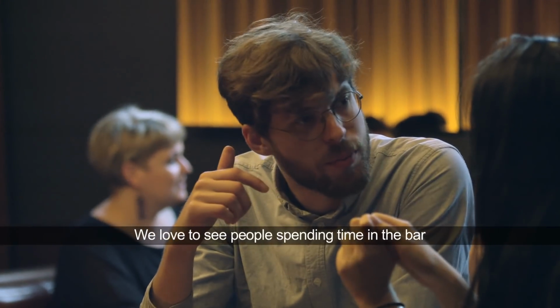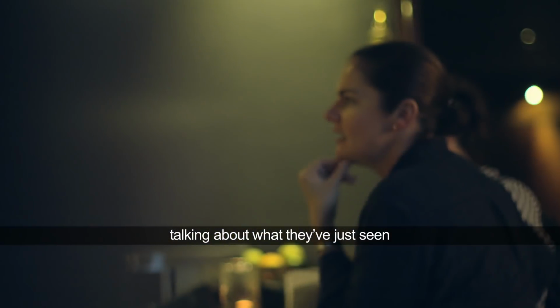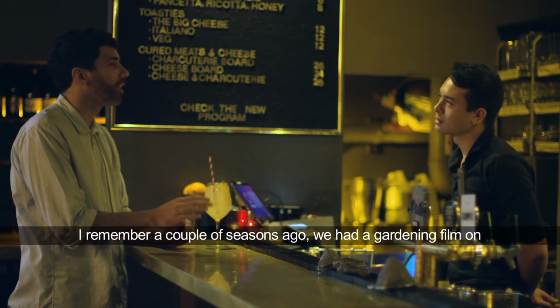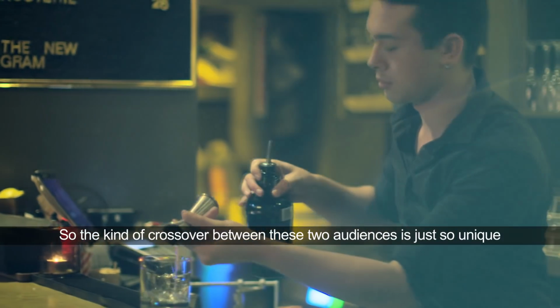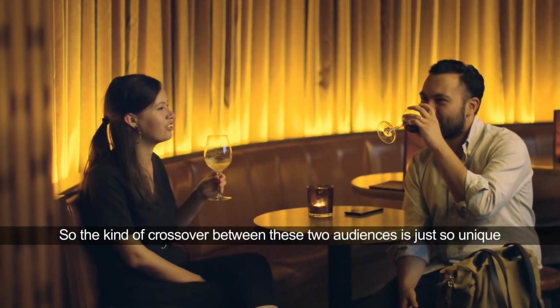We love to see people spending time in the bar before and after screening, talking about what they've just seen. I remember a couple of seasons ago we had a gardening film on at the same time as a documentary about young skaters. So the kind of crossover between those two audiences is just so unique.